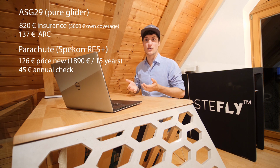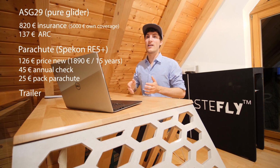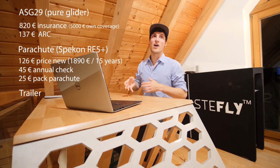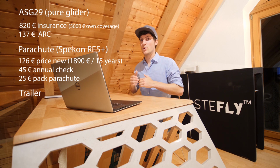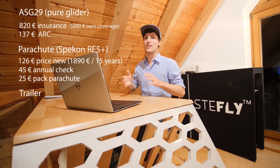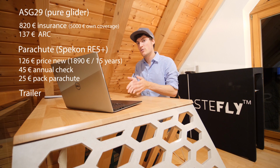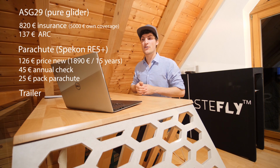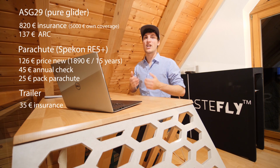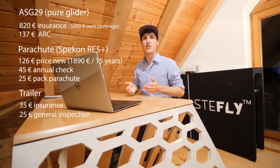It's about 25 euros. The next thing is you need a trailer. If you make an outlanding or if you want to drive to a competition, you really need a trailer, and usually we store the glider in the trailer so we don't need a hangar and so on. So that's also cheaper. You need a third-party insurance for this trailer. That's about 35 euros. Then the general inspection, which is every 2 years, costs 50 euros, so about 25 euros per year.